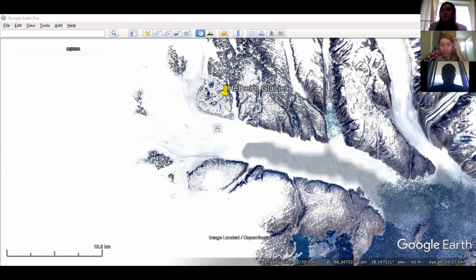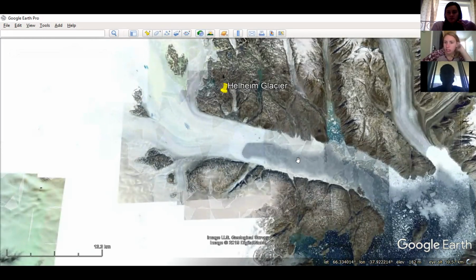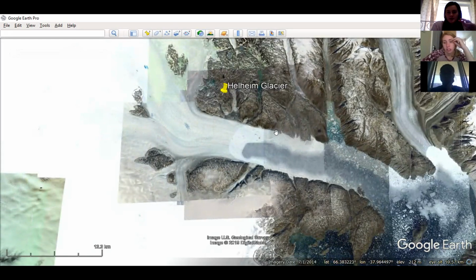Okay, so we have it set up. What we're doing is we're looking at the glacial retreat of the Helheim Glacier in Greenland since 2001. So we used this clock thing, which takes you back in time because NASA's been watching it. So there's all these pictures. And if I take off the clock, this is what it looks like now. You can see how far it's retreated and everything.